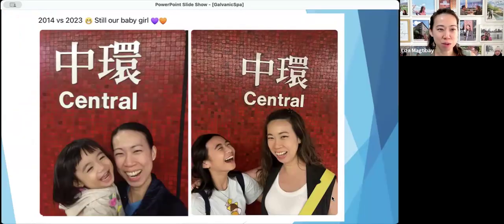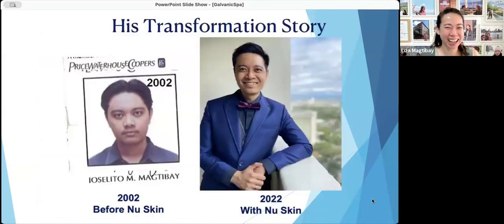And this is me with my daughter, with just a few years apart. And my husband had fun with this photo, reenacting the picture, so to speak, because he said, in the photo, you will see that it's only our daughter who got older, but I didn't get older. Okay, so thank you, New Skin.